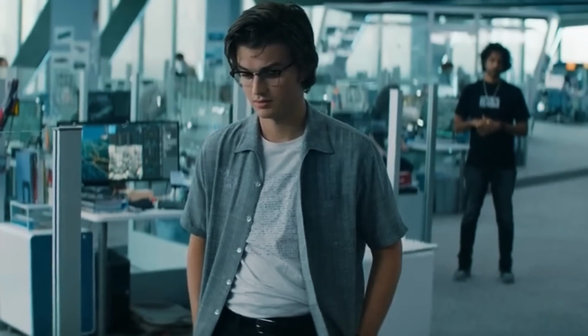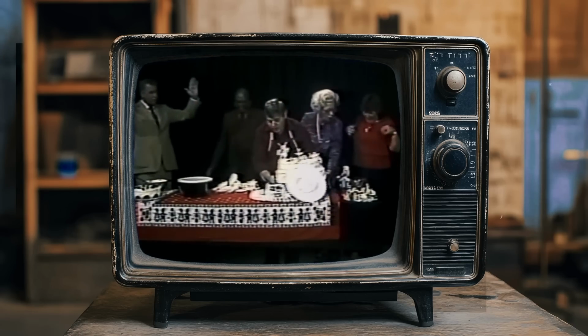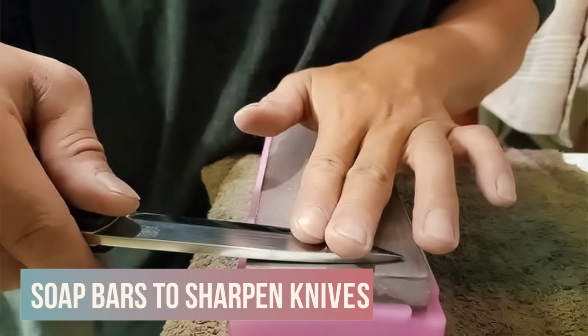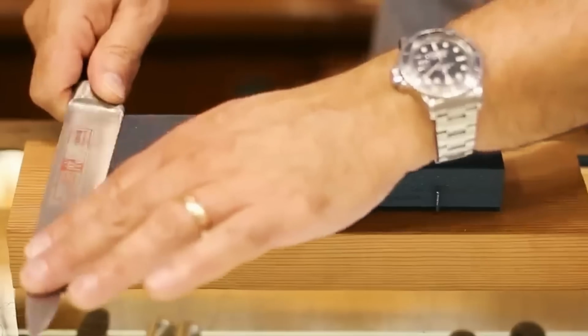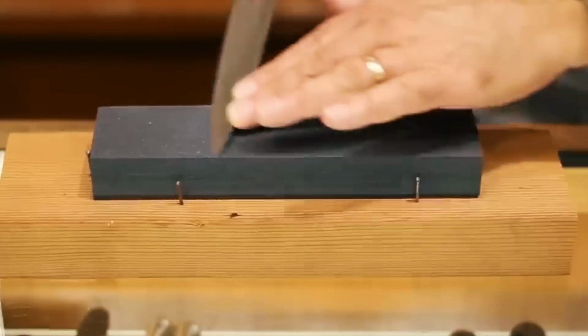Okay, so you don't have any string to slice your cake with, and your knife just isn't sharp enough to make the cut, literally. What do you do? Would you believe me if I said that soap bars actually help sharpen your knives? While they'll never help do the job as well as a sharpening rod or some kind of whetstone, they can work as a last resort in a tricky situation where you really need just a bit more of an edge.